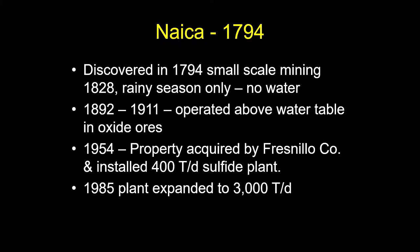Naica started as a small scale mining operation, and it has no water or any of that kind of thing. Fresnillo acquired the property in 1954 and expanded the plant to 3,000 tons a day. Naica was closed about a year and a half ago because they couldn't deal with the hot water problems.